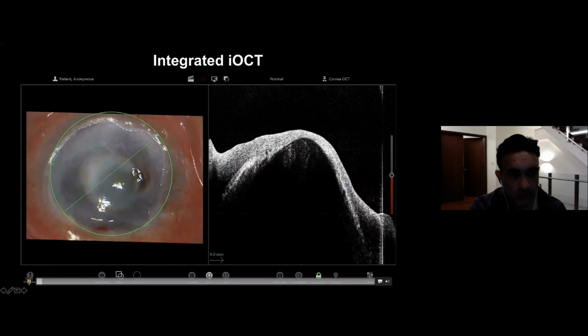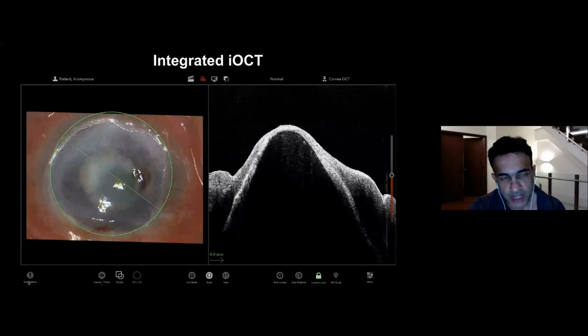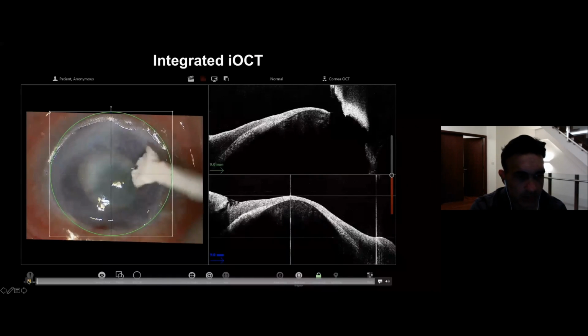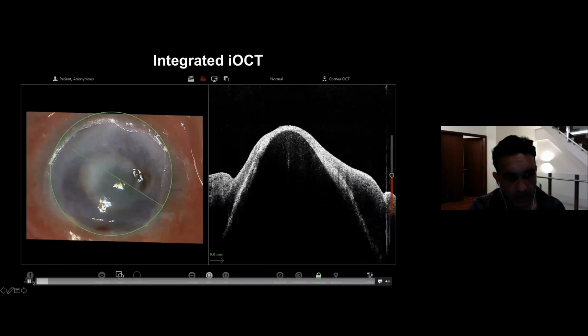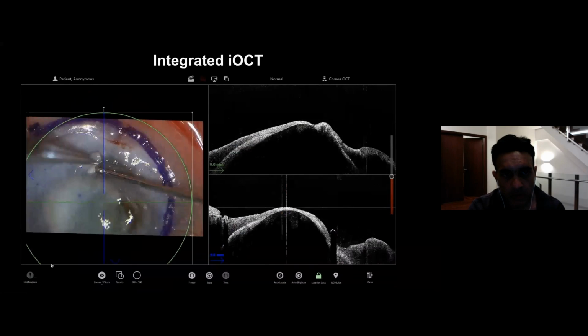So first of all, we're using the 360-degree scan to go all the way around, and you can see the AC is absolutely flat all the way around. I'm trying to work out if there's any AC at all, but you can see from here it's absolutely flat all the way around. Okay, so we mark out the area that we're going to do the graft.